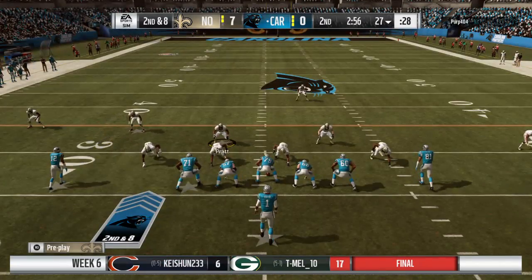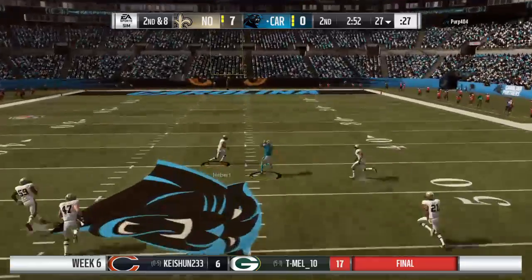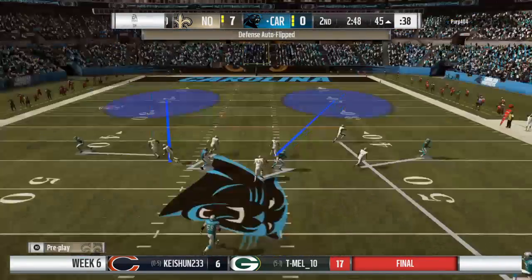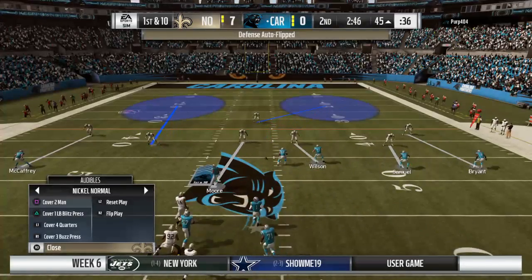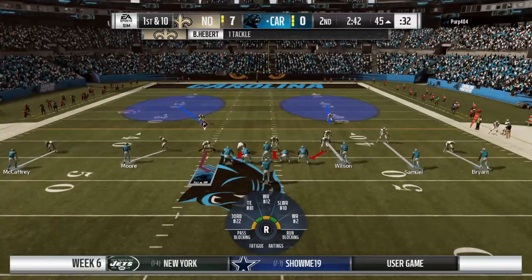They'll break the huddle. Come up on second and eight at the 27-yard line. Well, this is taken in. It's complete. And he's taken down right at the 45-yard line. A really good pickup of 28 yards.